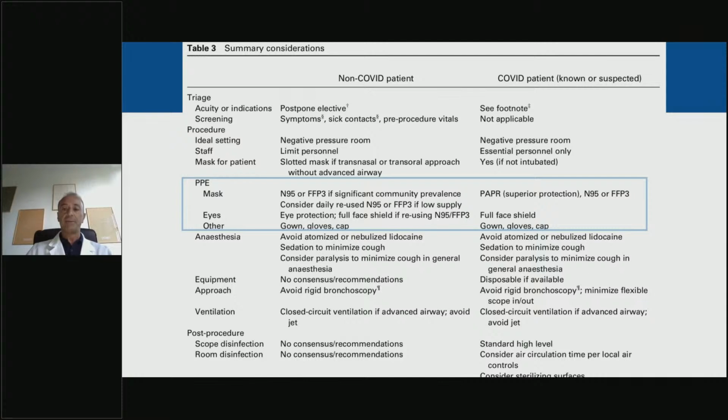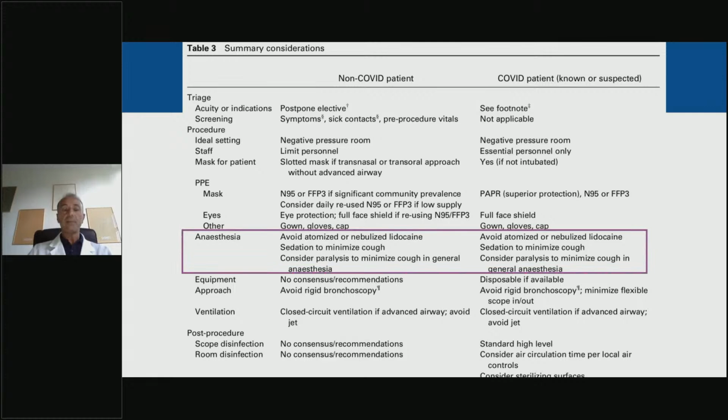As for anesthesia, every step should be taken to avoid atomized or nebulized lidocaine, and the patient should be sedated in order to minimize the cough. If the patient is intubated and under general anesthesia, the societies even suggest that the patient should be paralyzed in order to minimize the cough.